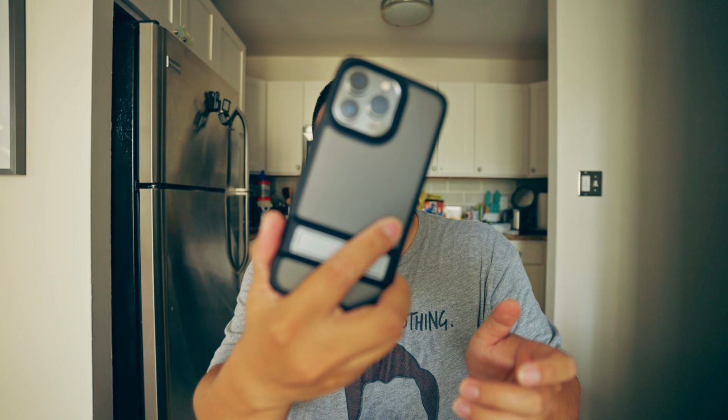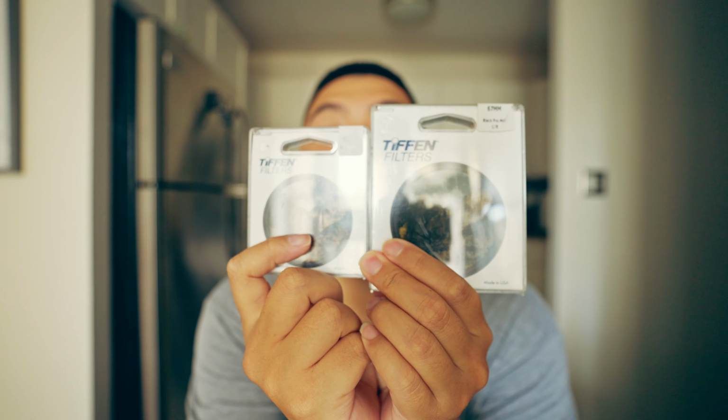The last thing from the pouch, diffusion filters. I bought some more Black Pro Mist filters just because I wanted one on my 33mm f1.4. I bought one for the 67mm filter thread. Let's put this on. Do I look pretty now? Do you see a difference?